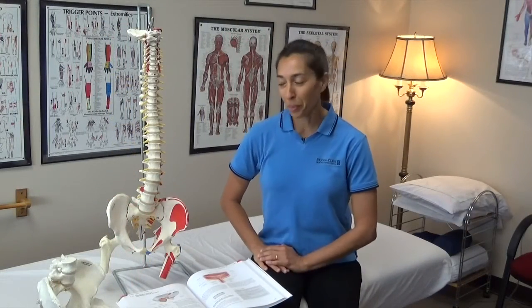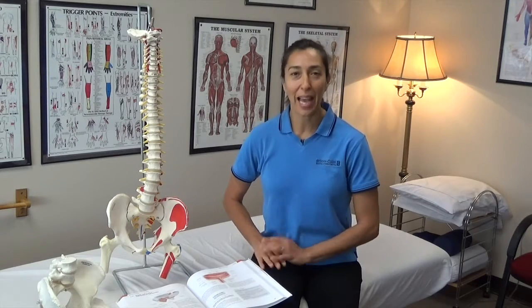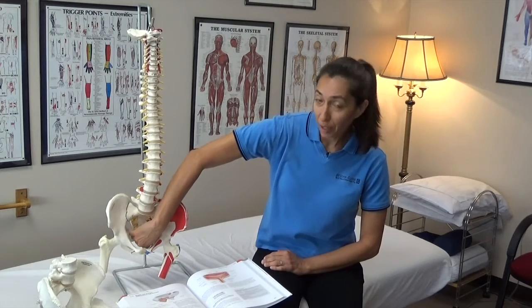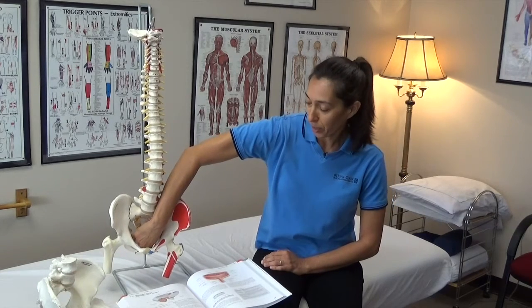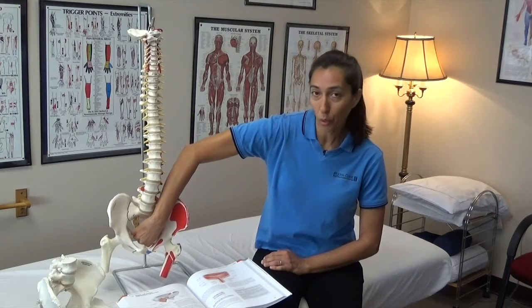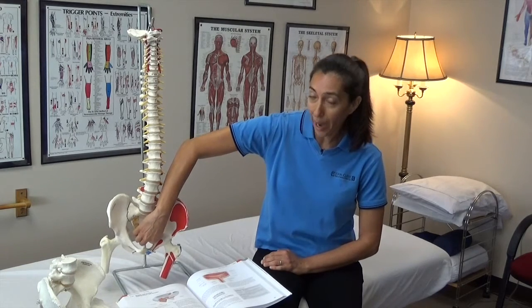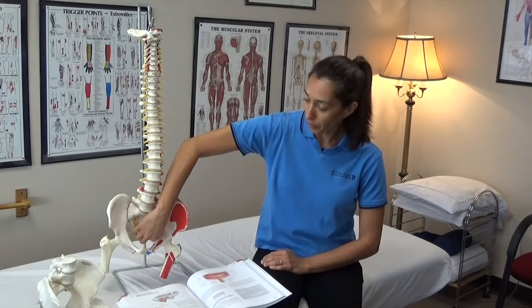So let's talk about the placement and structure and basic anatomy of the bladder. The bladder sits inside the pelvis, right behind the pubic bone actually. And when it fills, it can hold about a pint of fluid. It can fill up and kind of distend your abdomen slightly forward.